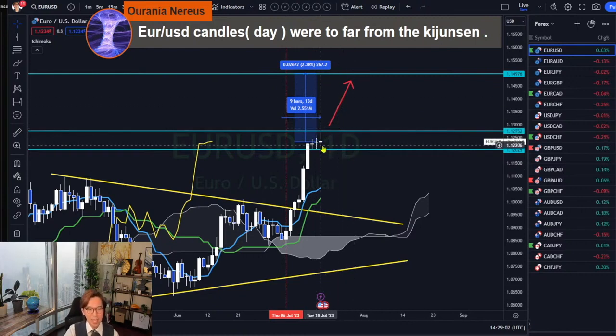I don't think the market comes back to Kijun Sen soon. So far, we can still wait for the breakout of the doji and follow the uptrend. But when the market gets closer to 26 after the 6th of July, and if it's still above the Kijun Sen, then you have to be careful on the retracement. So this is the nature of Ichimoku.